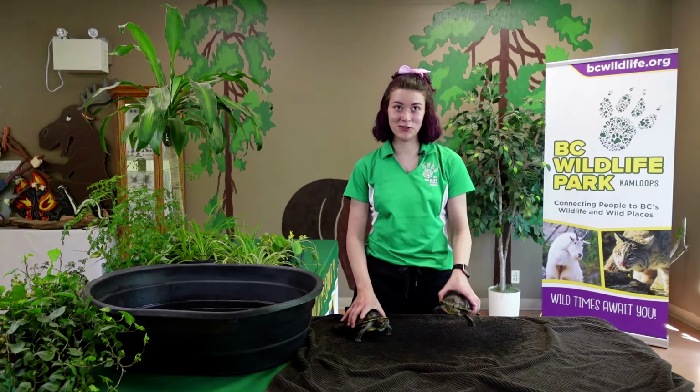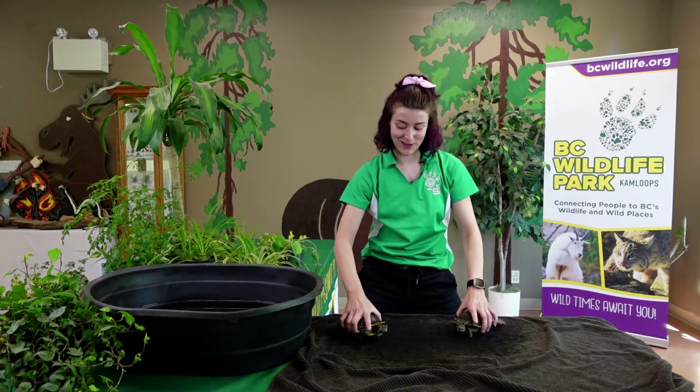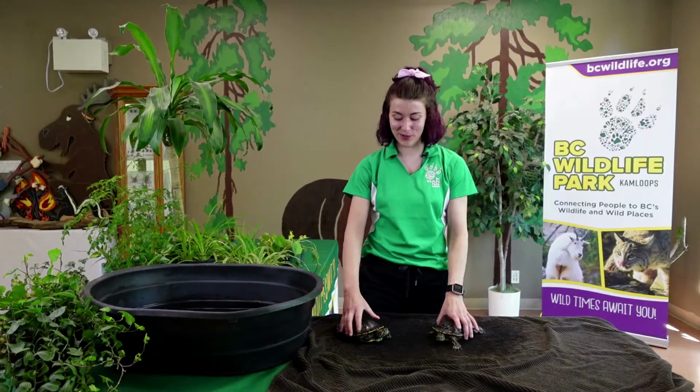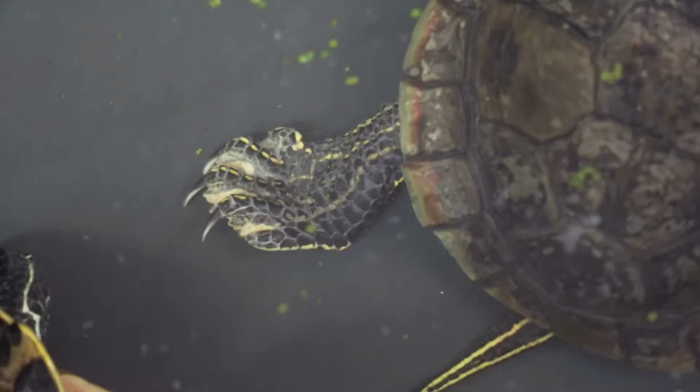They actually aren't as slow as you might think. As you can see, Lila and Avalanche are running around a lot, and if I'm not watching them carefully, they will run right off the table in no time. They're even better at getting around in the water thanks to their webbed feet on their hind legs.